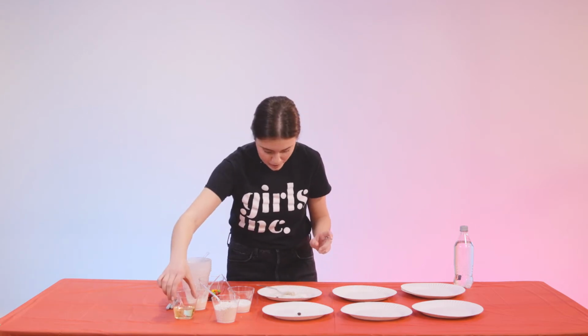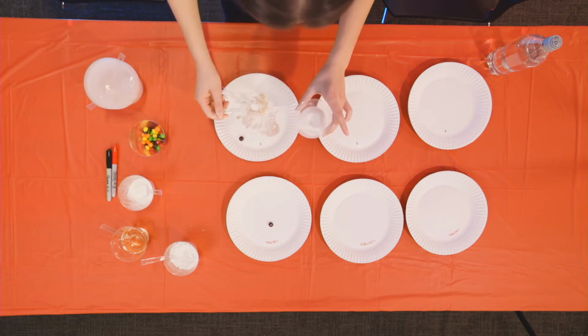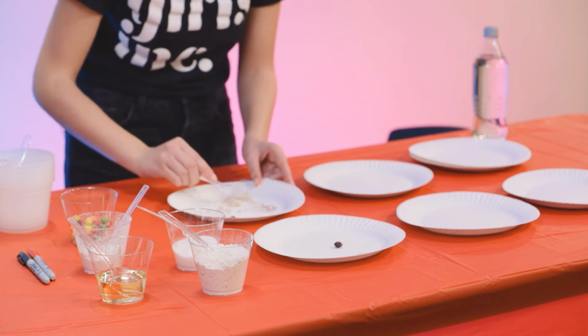So I'm gonna add, actually, looks pretty good. I'm gonna add a little bit of sugar, but I'm not gonna do flour just because I might do that in another one. So again, gonna keep mixing it. If you wanna use your hands, go for it.